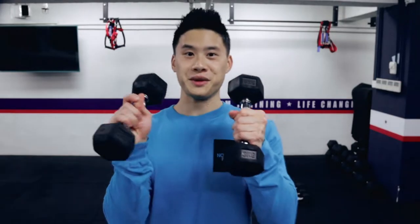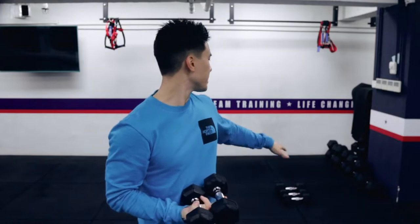In today's workout, you're only gonna be using dumbbells and your own body weight, so make sure that you have a couple at light, medium, and heavy. I'm gonna be using a light pair of dumbbells at 3 kg. I've got a pair of medium dumbbells at 8 kg, as well as one heavy dumbbell at 12.5 kg.